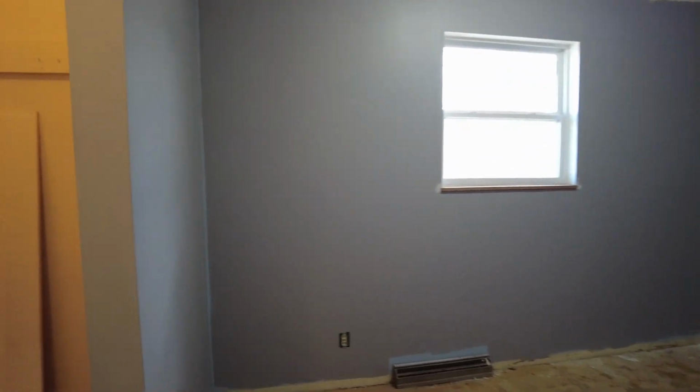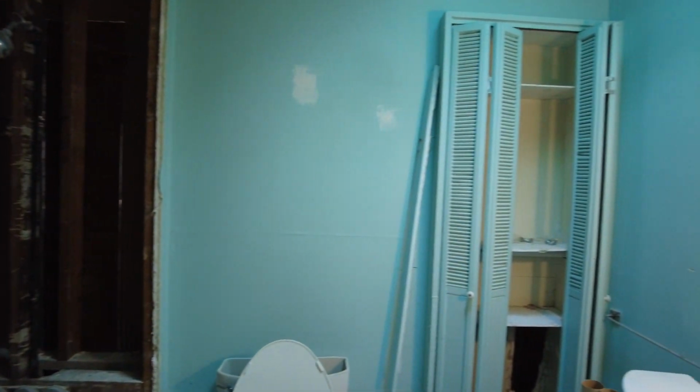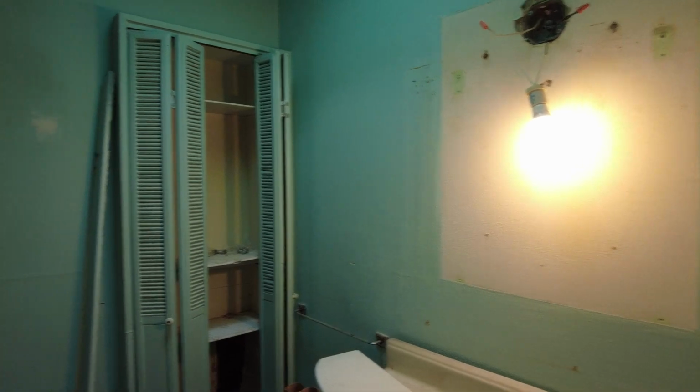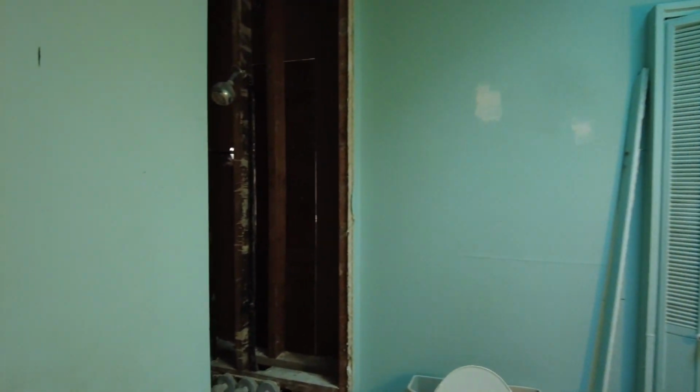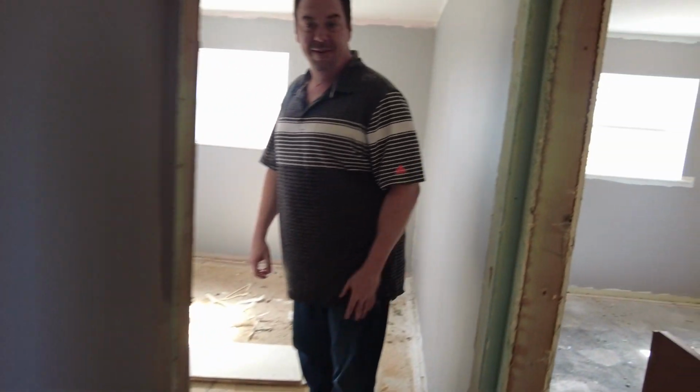So bedroom number 1. Closet. Bedroom 1 bathroom. This will all be gutted, brand new. Look at those tiny little doors. Hey, this paint's wet, just so you know. Don't touch it. So this will all get torn out, redone. Don't touch the paint, it's wet, as I have a white shirt on.